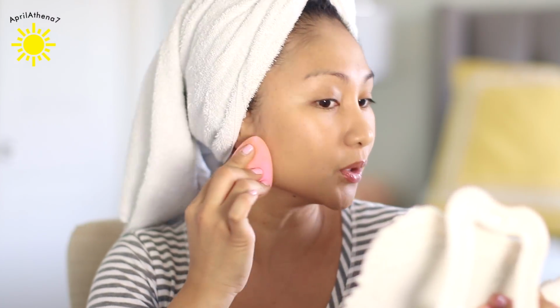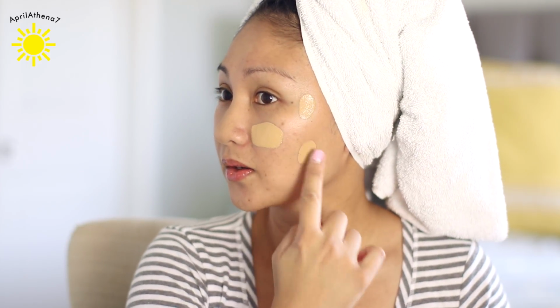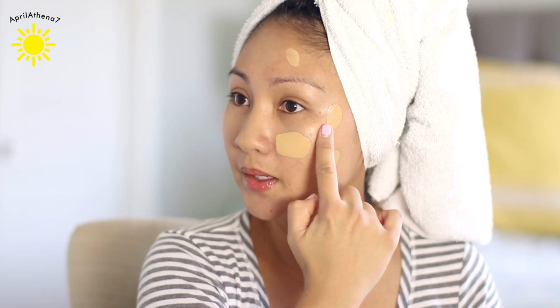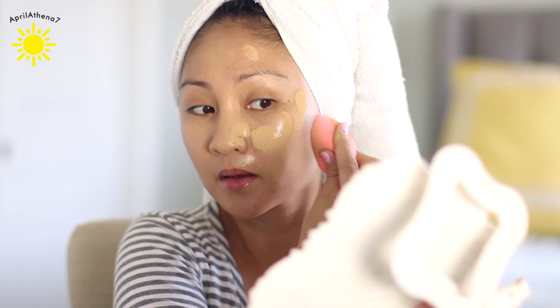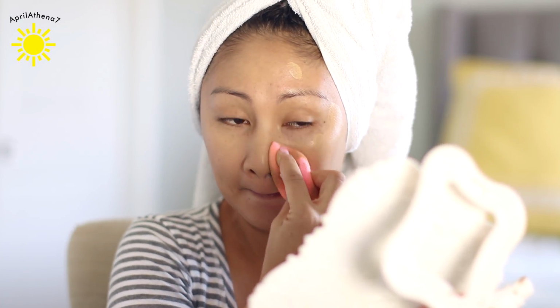So I feel like, look how natural it looks. Like, this is no makeup. I like how it's natural, like it's buildable. It shows my freckles, my sunspots. It shows my moles and stuff like that if I wanted to. And then, of course, you can build up to more coverage. But I really like this coverage so far. The coverage that I like is kind of like a medium coverage.